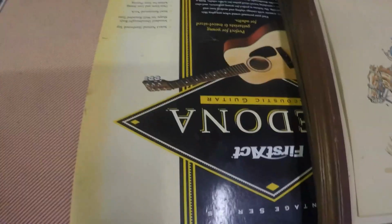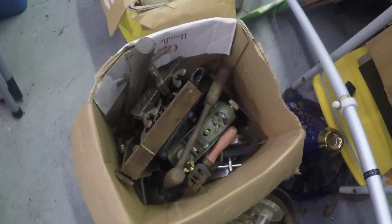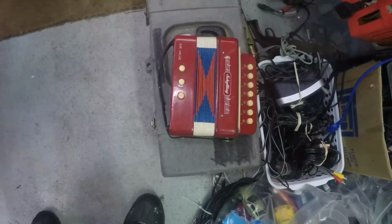There's that Sedona guitar. A bunch of older tools in this lot. I got to put those out. I'll probably put those on Craigslist. That's what I usually do with tools. This garage is such a mess right now because of this stuff. So we'll come over here. There's a little kid's accordion, maybe $10 for that.